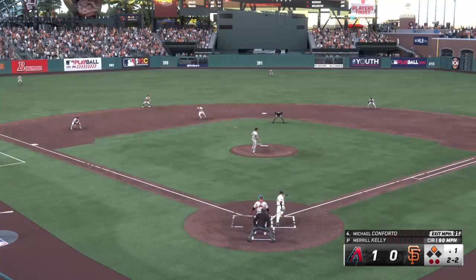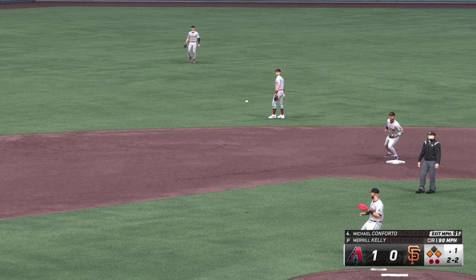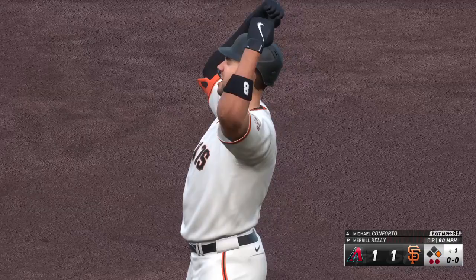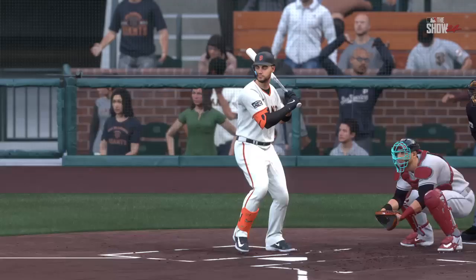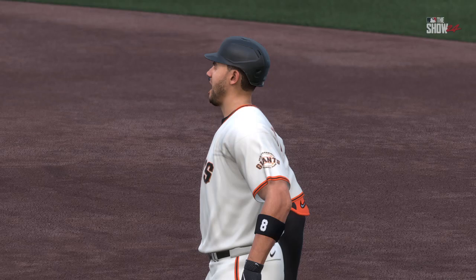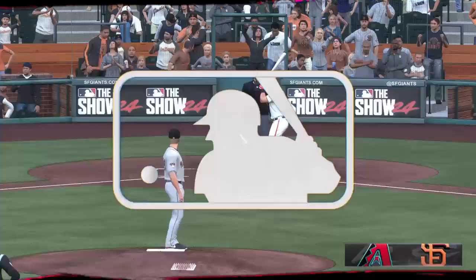Hard grounder into the outfield for a knock. Headed for the plate. Here comes the throw. He comes across to score. The Giants tie it up. It's 1-1. He was all over that one. Couldn't get any air under it, but he smoked that ball back up the middle. Timing was just perfect. Got great wood on it, and there's just no chance for the infielders with how hard he hit it. So two down, Matt Chapman, the next Giant to hit.